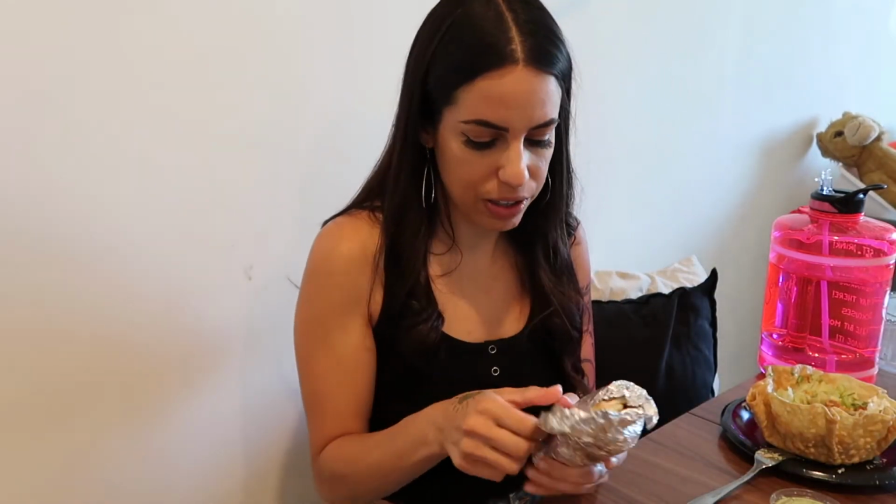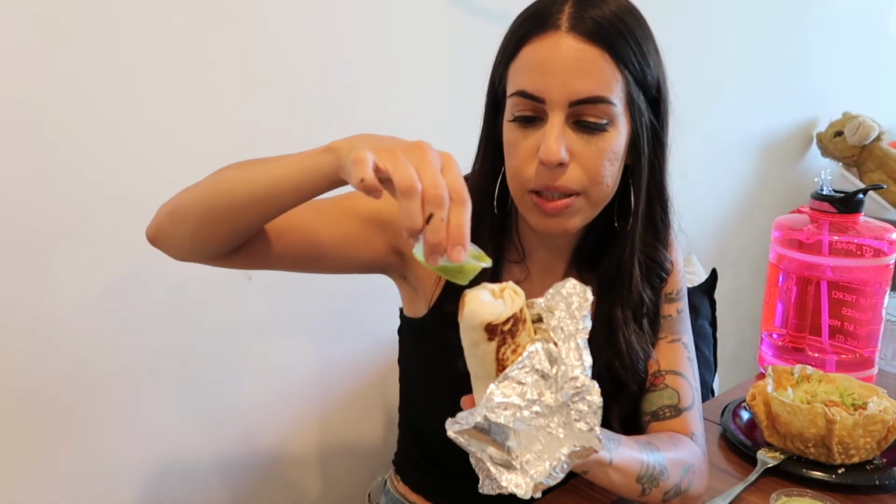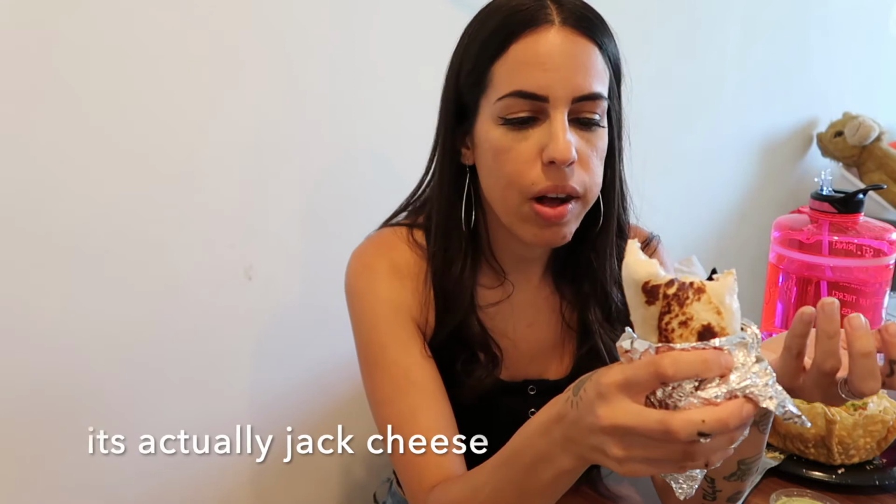But for the best part from El Pollo Loco, well actually this tostada was pretty darn good. But I'm obsessed with the BRC burrito with the avocado salsa on it. Can you believe all this is vegetarian? If you've never had this and you're trying to cut back on meat, you have to get this. I don't know what it is. Like the cheese is so good. I'm sure it's just mozzarella, but it melts into the rice so well.